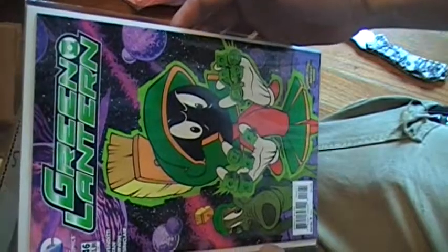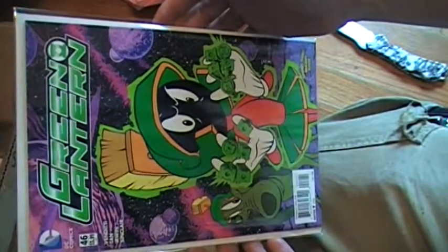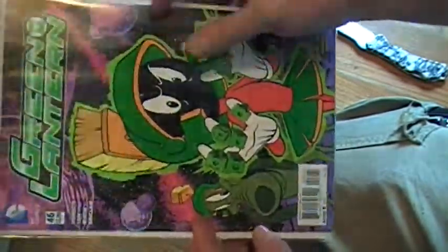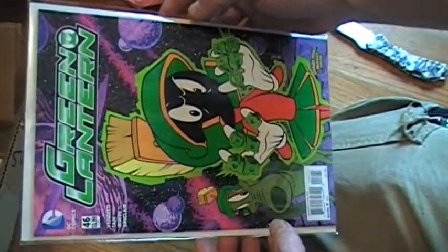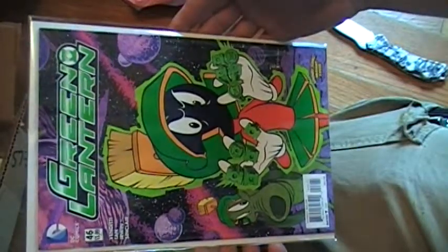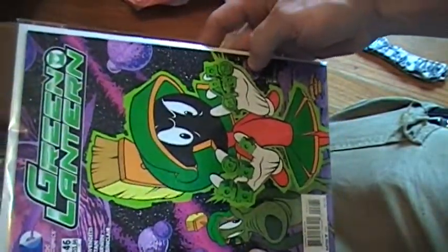Okay, a little backstory here. I grew up watching Looney Tunes and all those, and my favorite of all time was, and still is to this day, Marvin the Martian. Marvin is awesome, and the fact that he's wearing Green Lantern rings, just that much better. Oh, amazing. Cool. Very cool. I've been waiting for that one. So there you go.